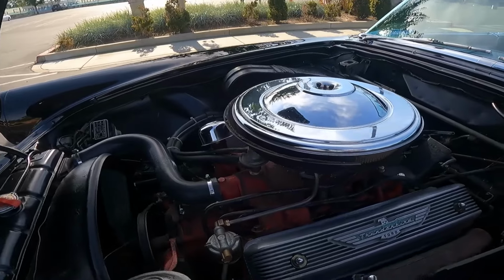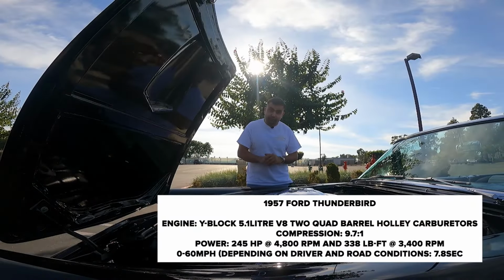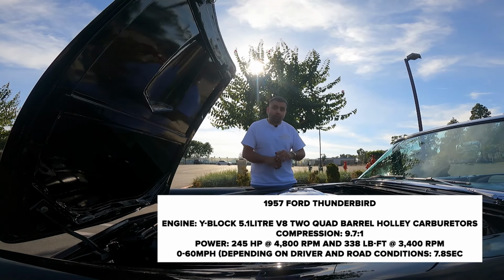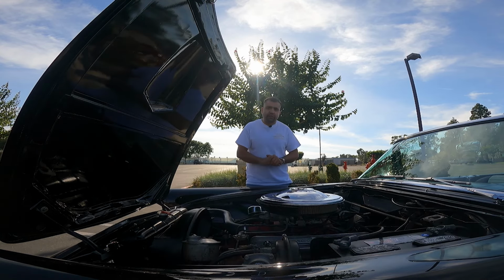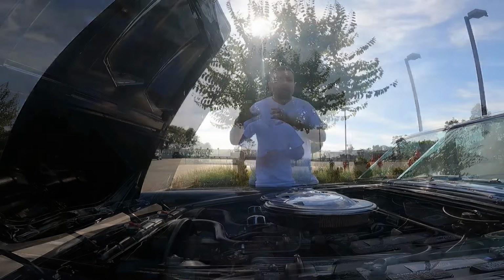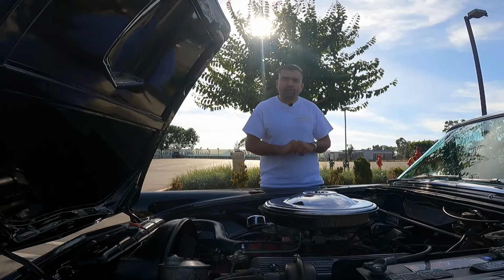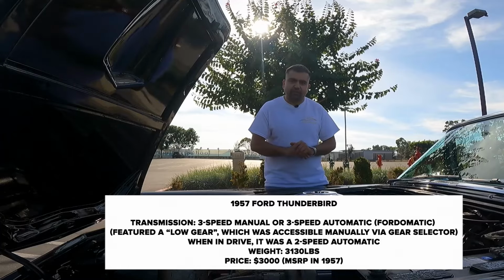Now, there is a more powerful version of the V8 that had a Paxton supercharger, and that was making about 300 horsepower, and it was a dual quad, and that was an option, I believe, in 1957 that you could get. This car also featured power brakes and power steering, and that was really ahead of its time. Now, all of the power was put down to the ground by either a 2-speed automatic transmission or a 3-speed manual transmission, and this car has the automatic transmission.